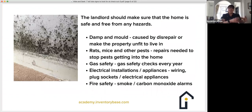Because if you did a Fitness for Human Habitation assessment before the tenancy, then any issues could be easily addressed ready, so that when a tenant goes in, you've got even less potential for deposit disputes going forward. But for some reason they don't do that.